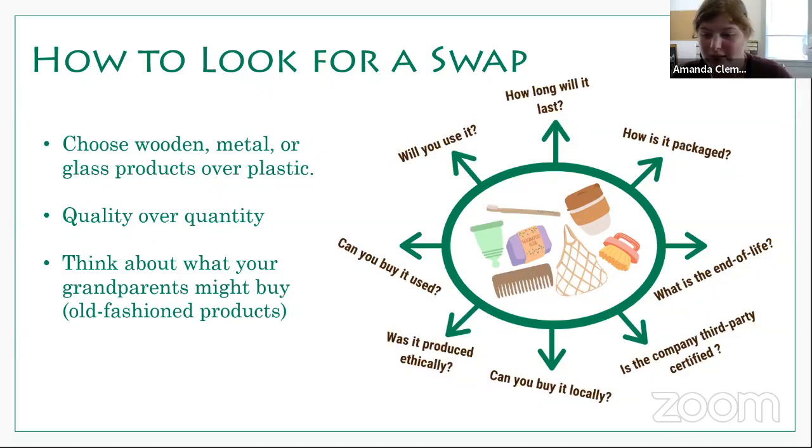And then again, can you buy something secondhand before buying it new? Is the product that you're buying being produced in an ethical and sustainable way? And when you're going to be disposing of it down the line, what's the end of life of it?